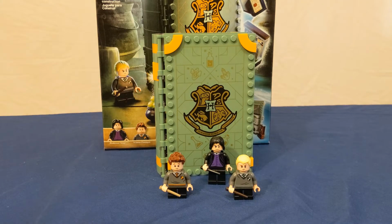I thought that the whole book design was really clever, and the fact that the entire set folds up into the little book and they all stack up neatly next to each other, I thought was very clever. This set comes with three minifigs.